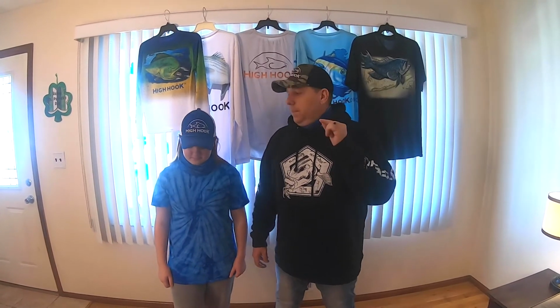Guys, the apparel is awesome. No matter how many times you wash it, it comes out looking brand new. It doesn't shrink. It's great gear. As you can see, we both have a hat. We're both wearing our face shields. And another new product, which I just bought, is a new face shield that I wanted to show you guys. I didn't want to wear it because I wanted to show it full. This is a new camo face shield, as you can see, with the High Hook logo. Super comfortable, super breathable, and it just looks great as well.